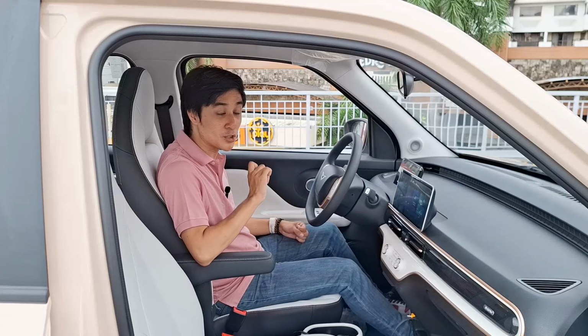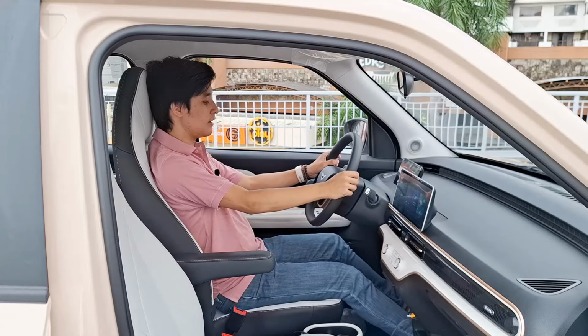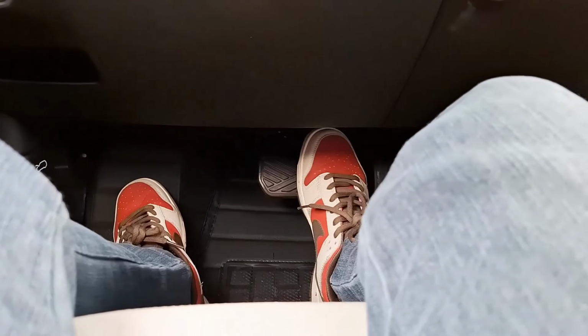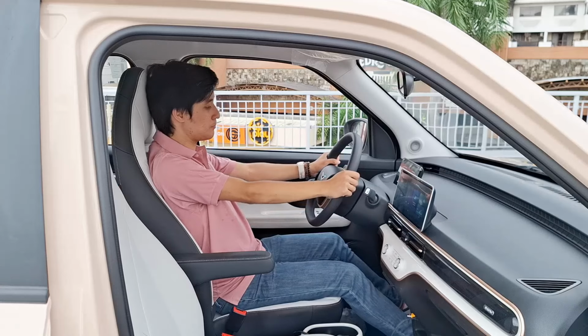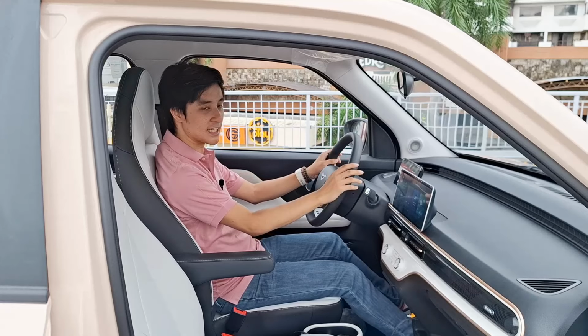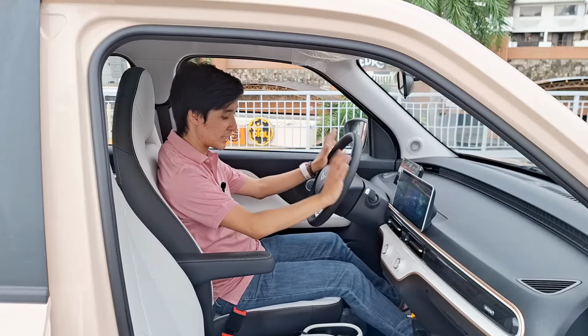And unlike the majority of the small EVs in this segment, the pedals are not offset, so it's really a comfortable driving position. Even the steering wheel is perfectly placed. Yes, there's no adjustment whatsoever, but the moment I sat in here, I was comfortable from the get-go.